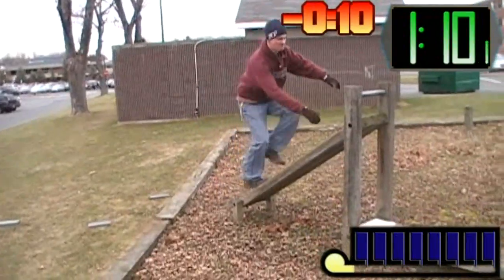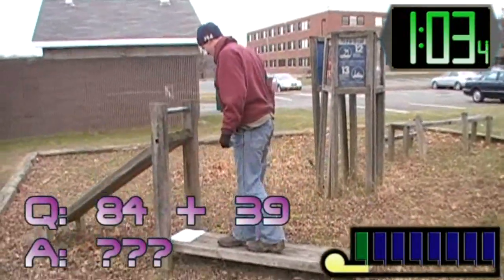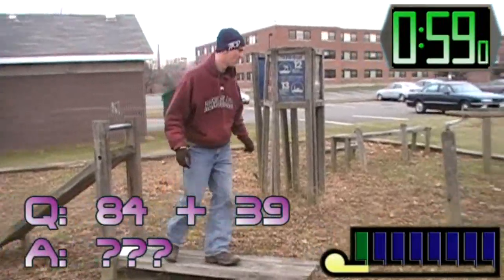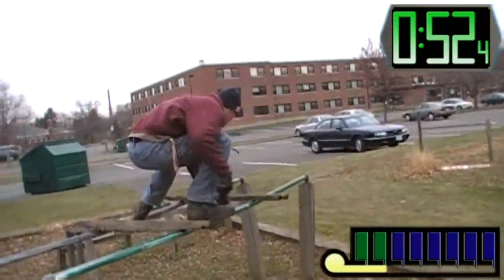And apparently he has forgotten a rule that he was told, that he had to jump to the platform. So he took a 5-second penalty. Anyway, a 10-second penalty. So anyway, his question is 84 plus 39. Let's see if he can remember it.